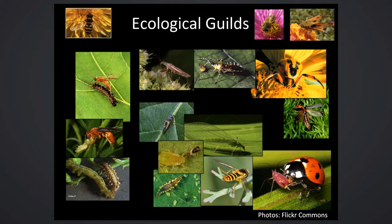The thing about these guilds is they're human constructs to help us understand what we're looking at. The spider is there in a generalist guild. And my very favorite guild is here at the bottom, the aphid-eating guild. Hummingbirds eat aphids too, by the way. They feed their babies aphids. We could divide this up in other ways. For instance, the hoverfly that is in the pollinator guild is also down here on the right in the aphid-eating guild. So you could have carnivores, omnivores, and herbivores as your guilds.